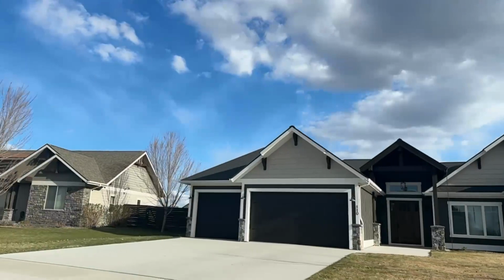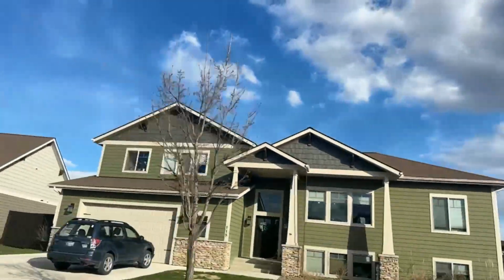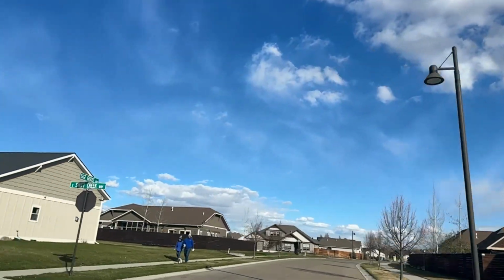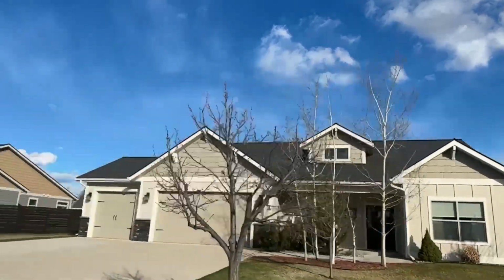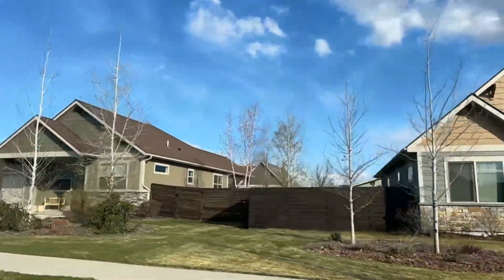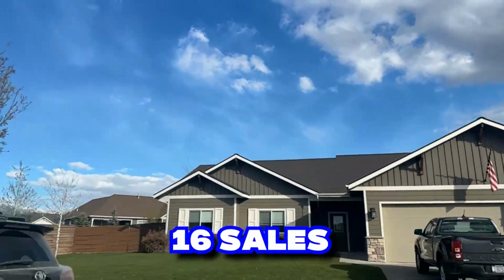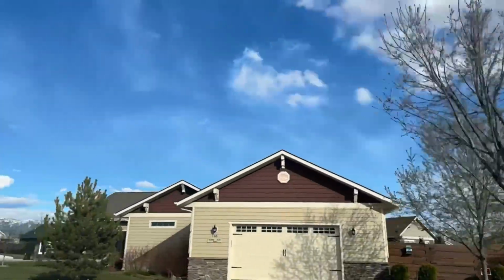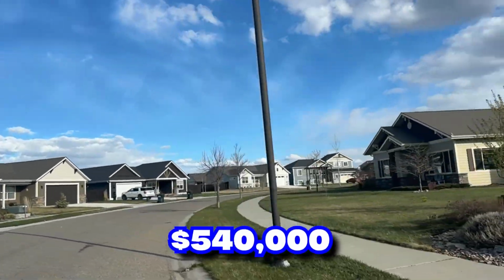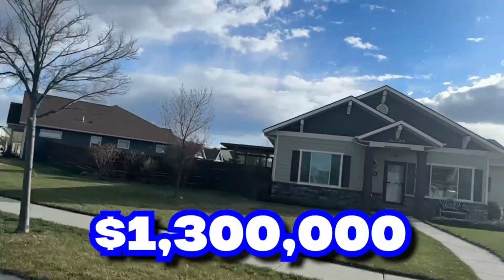The Montana real estate market began to soften by 2007, and it was a complete free-for-all and fall by 2008. The recovery did not begin until 2013, but it has been burning up over a decade, and we probably need to take a breath. There have been 16 sales in the last year in Silverbrook Estates, ranging from a 1,200 square foot home that sold for around $540,000 to a 3,400 square foot home that sold for $1.3 million.